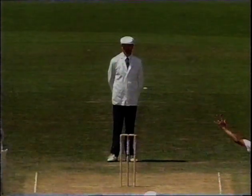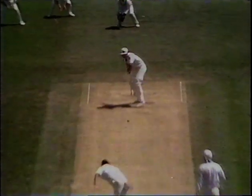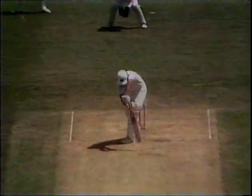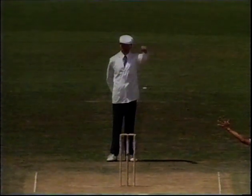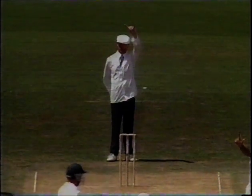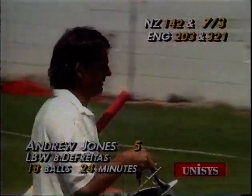And again, a very low one, an appeal for LBW, and he's out. Jones has gone too. Another ball kept low. The only hope that Jones could have was that the ball might have hit him just outside off, but umpire Steve Dunn had a good look, and Jones, LBW to DeFreitas for 5. We'll see it again. Pitched in line, it didn't do very much at all. It just kept low, Peter, didn't it? There wasn't a lot of movement there. Pitched in line. Probably, if anything, it just came in slightly, but there wasn't any great deviation off the pitch. New Zealand in desperate trouble, 7 for 3.